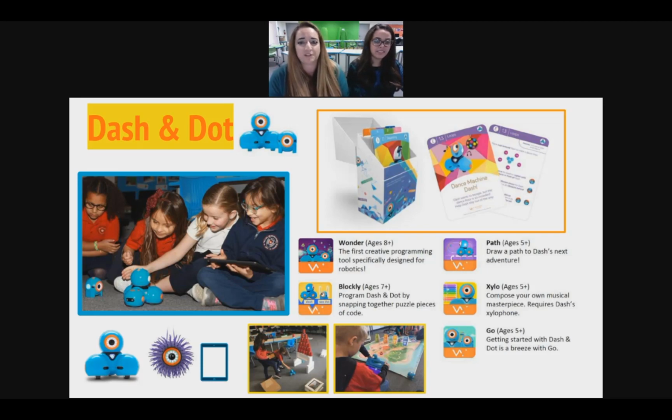At the top of the screen, you'll see the K-5 challenge cards for Dash and Dot. These take all of the guesswork out of how to introduce the robots to your students. There are 72 cards in total for use with both Dash and Dot. The front of the card has a story-based scenario, and the back of the card has step-by-step instructions for the students to follow.